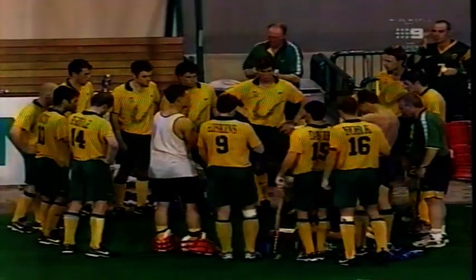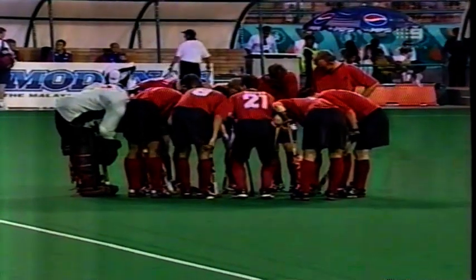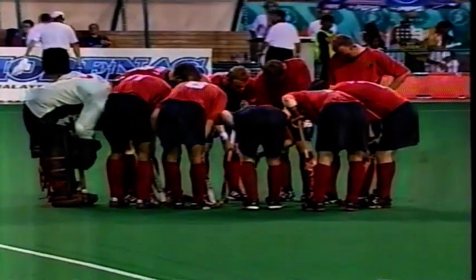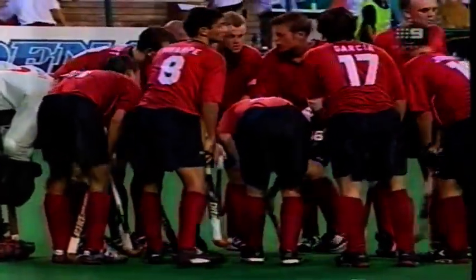And as we look there's the Australian team. You can see Jay Stacey with his shirt off there. It's certainly very hot. Terry Walsh will be urging them for that extra effort. There's the England team. They're in a huddle on the 25 in attack. Their captain, Wall, will be firing them up.